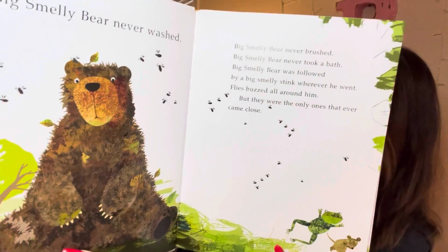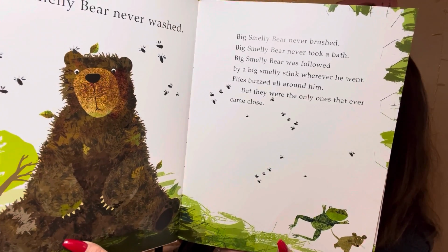There he is, Big Smelly Bear with all his flies. Flies like smelly things, so they like Big Smelly Bear.